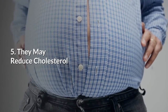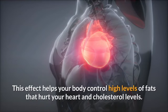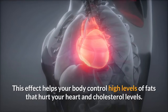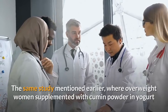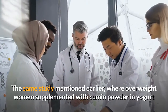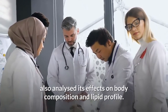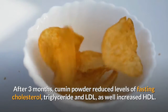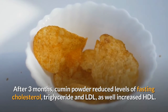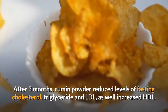5. They may reduce cholesterol. Cumin is considered to have hypolipidemic properties. This effect helps your body control high levels of fats that hurt your heart and cholesterol levels. The same study mentioned earlier, where overweight women supplemented with cumin powder in yogurt, also analyzed its effects on body composition and lipid profile. After 3 months, cumin powder reduced levels of fasting cholesterol, triglyceride and LDL, as well as increased HDL.